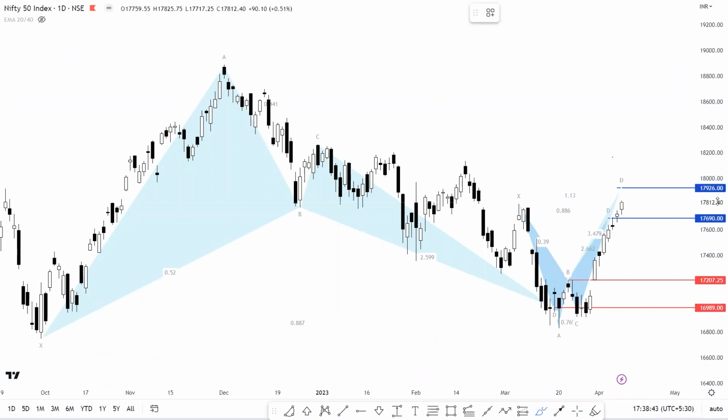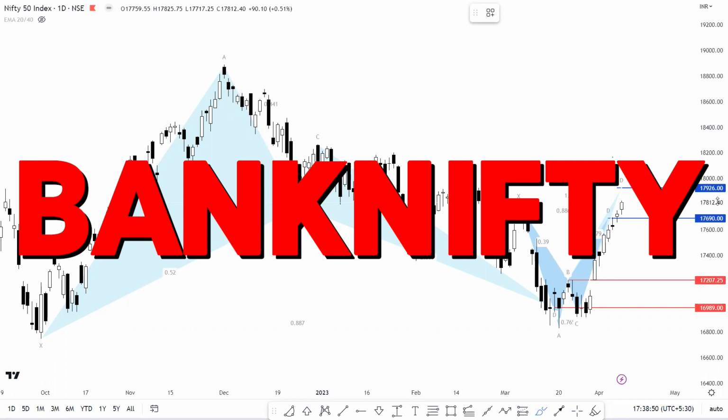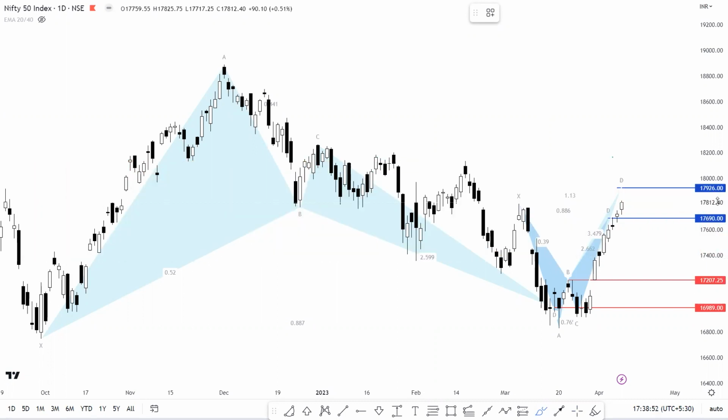In today's video, we'll be discussing the trade plan for the weekly expiry, that is April 13th, 2023 for Nifty and Bank Nifty. We'll also take a look at a few select stocks wherein good risk to reward opportunities are brewing up.